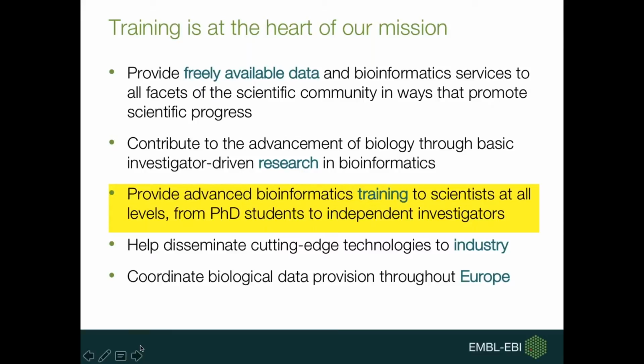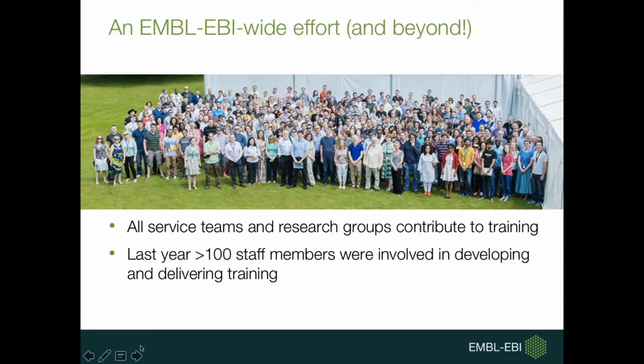Our users come both from academia and from industry, and we also have a growing user base in the healthcare sector as well. So a part of what we do at the EBI is to disseminate what we do to industry, and our training programme encompasses industrial users as well as academic users. And then finally, we coordinate biological data provision throughout Europe. And again, that coordination in the services sits hand in hand with coordination of what we do training-wise. And so we spend a lot of time and effort disseminating what we've learnt about training to others who would like to develop their own training programs.